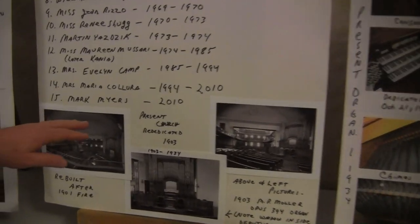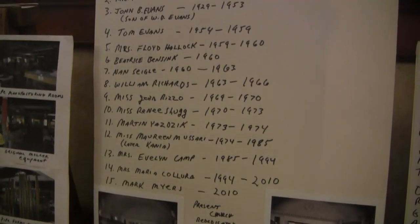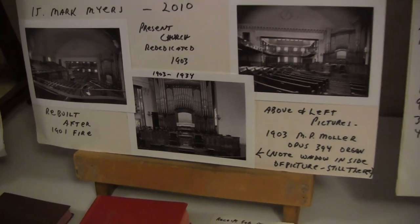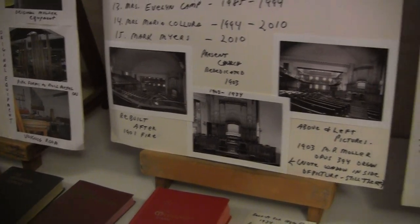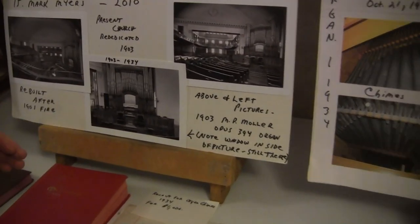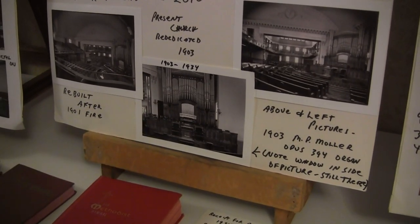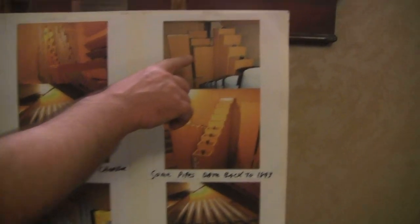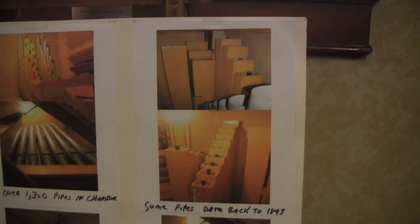These pictures here, this is a display I have done. These pictures are here. These are all the organists. This is a picture of the 1903 organ that was here till 1934. It was the second organ that we had, and that was put in by the Moeller Organ Company. The present organ, presently now, the choir loft's moved out. There's over 1,300 pipes in the chamber, and here's where the console is. And this is basically pictures of the pipes inside. Some of these pipes here survived the fire. These pipes are from the 1893 organ that they were able to reuse.